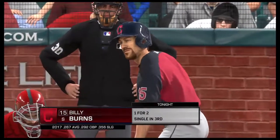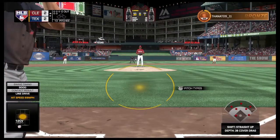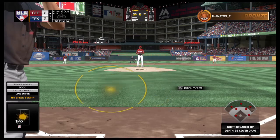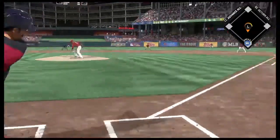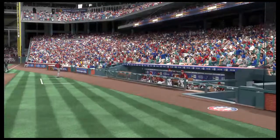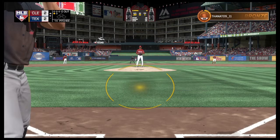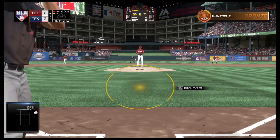Standing in, Billy Burns. He'll have the first crack at it here as we start inning number 8. Billy Burns. And the pitch. Breaking pitch is swung on and hit fouled over to the right side. The windup and the 0-1. And this misses the outside corner, so it's knotted up at 1-1.